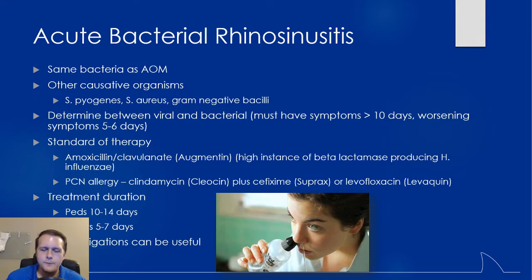So something to note here, you want to know pediatric patients require a longer treatment time. Again, the sinuses can be somewhat difficult to treat, or difficult to penetrate in some cases. So peds require longer treatment times, say 10 to 14 days. Adults more like 5 to 7.